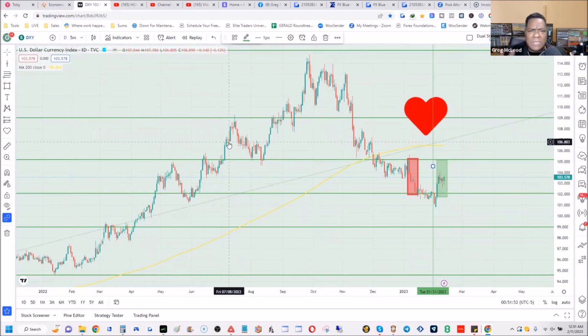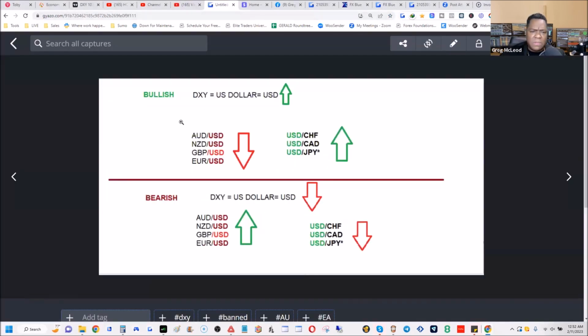Now, the key of this is once you understand where the dollar index is going, we know where 7 other currency pairs are going to go. We know where dollar Swiss is going to go, where dollar CAD is going to go, where dollar yen is going to go, because the DXY is the same as USD. I know they're spelled differently, right? But let me show you what I'm talking about. See, DXY equals US dollar.